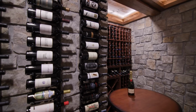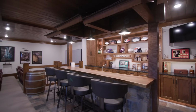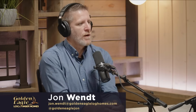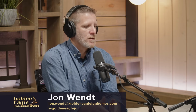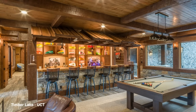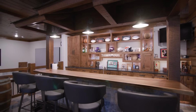I suppose we don't want to jump through all this too quickly, but let's spend a moment on the bar, because I think a lot of people would be curious what inspired that design. Will you touch on that a little bit? Yeah, certainly. He watched a lot of videos. Him and his wife came to us with a bunch of inspiration, either stuff they gathered over the years or just from watching all of our videos. They really took a lot of ideas from different things. The Timberlake home is where they drew inspiration for that bar area. They wanted something similar to that style, but still make it their own. So that's where we pulled a lot of that design aspect from.